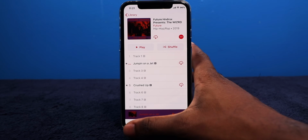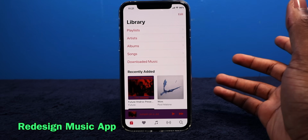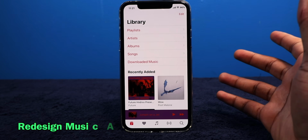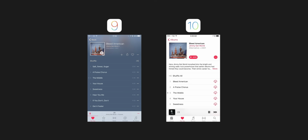I want Apple to redesign the music player. I think it's definitely time. I mean, it just doesn't look attractive. iOS 9 was the best music player Apple has ever made.